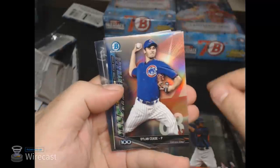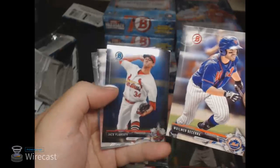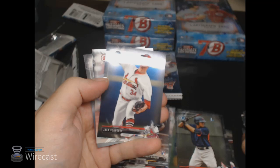Chang, Chrome. Dylan Cease, top 100, base. Take care, Andrew. Hopefully we can pull you something here tomorrow, but if we pull anything tonight in these last boxes, I'll message you on eBay, let you know. Thanks for hanging out, bud. Kirloff and Muniac.